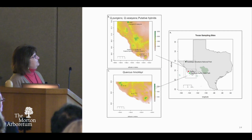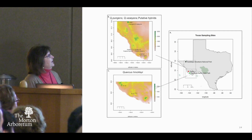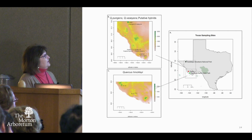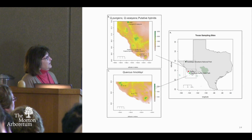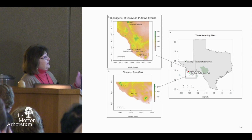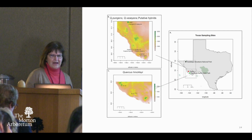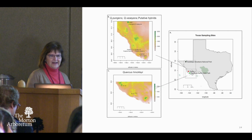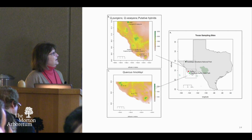So to look for the hybridization potential, the literature told us that pungens and Vassiana were potential hybridizers. So we got some pure pungens and hybridizers up from Guadalupe Mountains National Park, which is about 320 kilometers from where the Hinckleyi is found. And then we found a stand of pungens that was very close to one of the stands of Hinckleyi. Actually, the Hinckleyi are in the drip line of the pungens. And then there were 2 trees that people thought might be hybrids, and those were near the Shafter sites. So we also looked at those to see if what people physically thought might be hybrids was genetically confirmed or not.